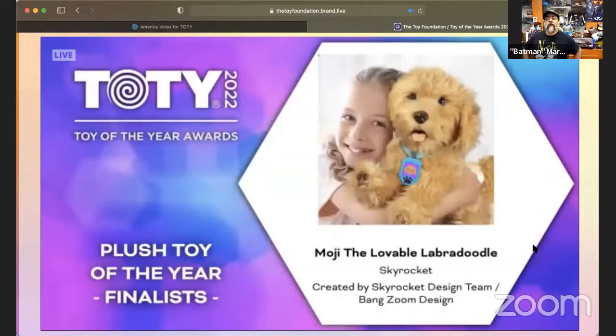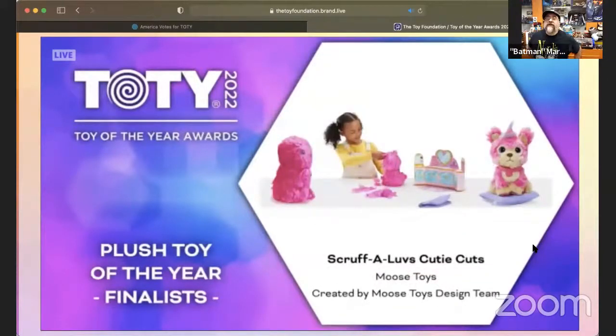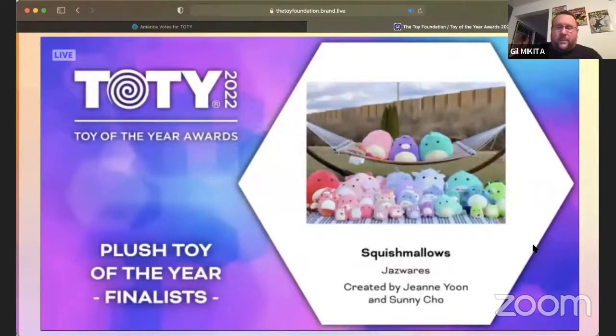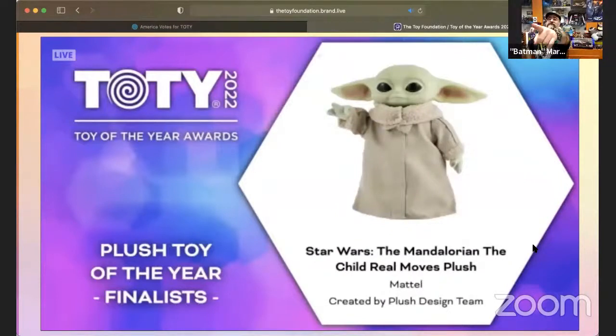Moji the Lovable Labradoodle by Skyrocket. That's cute. Cutie Cuts in the Moose World by Moose Toys. Squishmallows by Jazwares. My vote's for Squishmallows. Star Wars, The Mandalorian. Wait a minute. Nope, that's it, right? Oh, there. That's gotta be it.